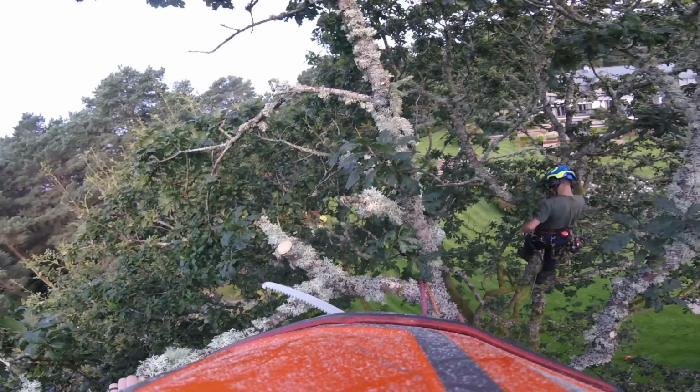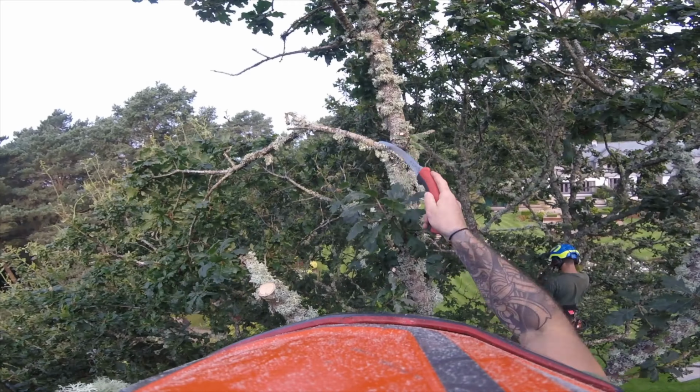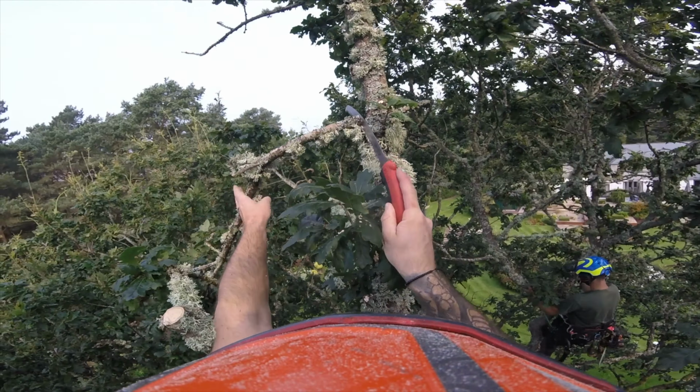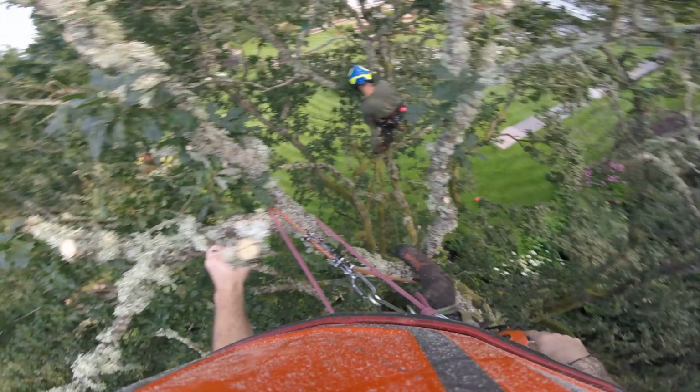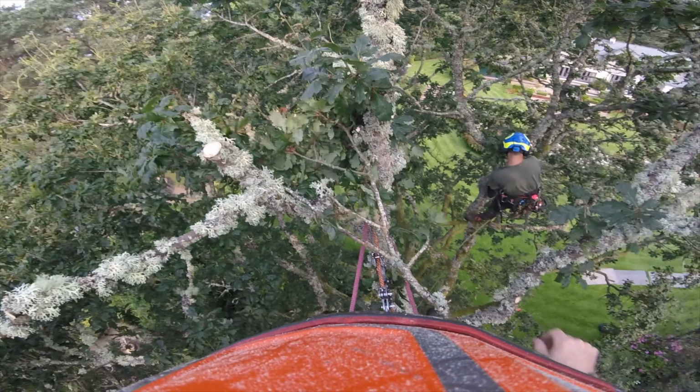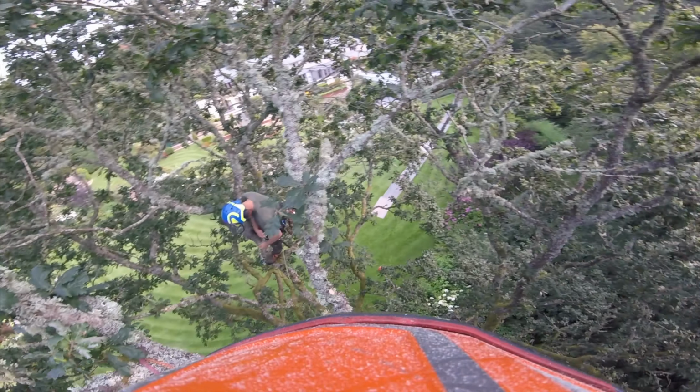I do go and take a look at his trees for him sometimes just to give him a bit of confidence. Don't believe so, no, I don't think so. But as long as I've known him, he's used Stubby to do the climbing work. He's got a young lad who does a bit.